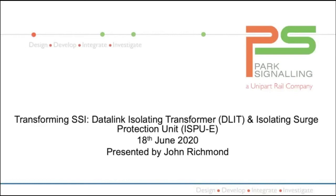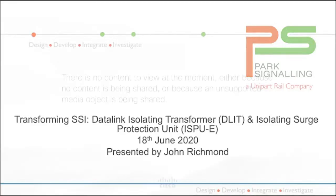John has 30 years experience working within the rail industry and has been fortunate to work in many diverse areas including freight operations, infrastructure monitoring and maintenance, vehicle testing, rolling stock production and refurbishment, and signalling. Career highlights have included being part of the team which developed the world's first high-speed hybrid train and managing the Ashford Test Centre during testing of the Pendolino fleet. John has spent time working in the United States and Japan and has been with Park Signalling for over 3 years as business development manager. So over to you, John.